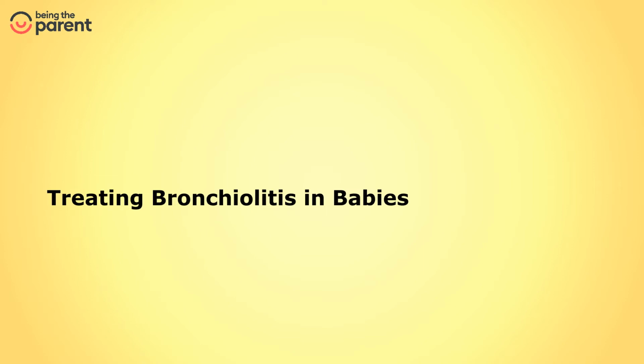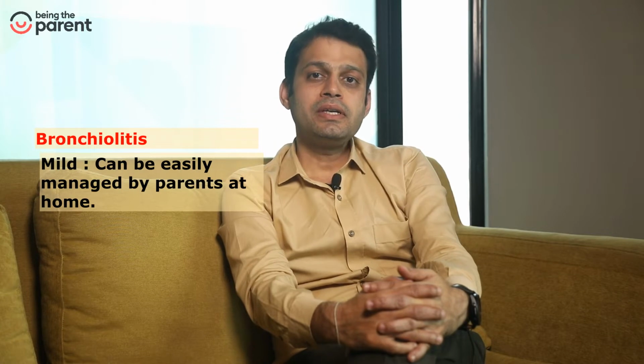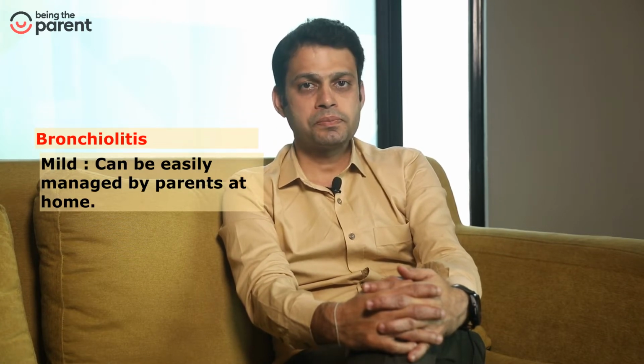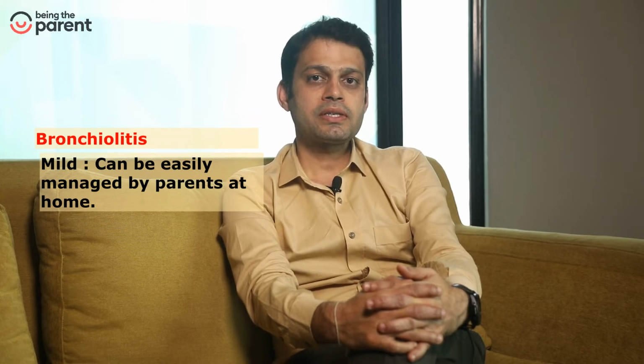Treating bronchiolitis in babies? So treatment depends on the severity of the illness. We have mild, moderate, and severe bronchiolitis. Mild constitutes the majority of bronchiolitis, which accounts for 80 to 90% of the cases. Mild is usually managed at home, and it can be easily managed by parents at home. So what are the measures actually required to manage bronchiolitis at home?